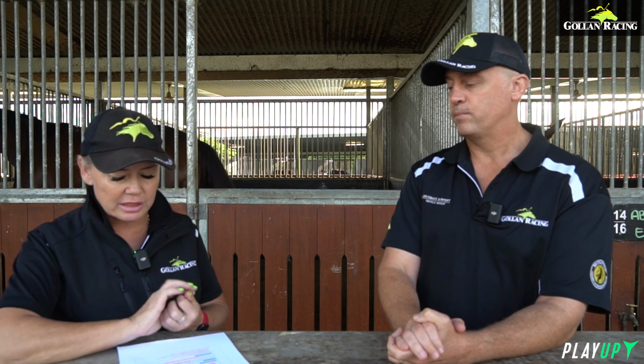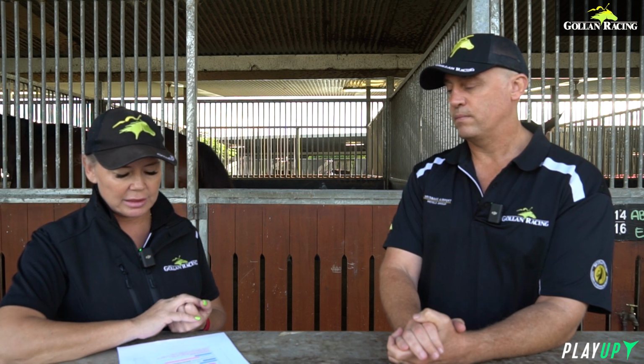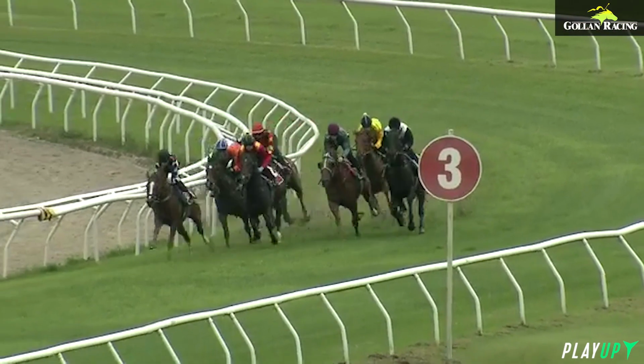Okay, the fourth runner we'll have in this race is Radiant Remy, 57.5 kilos. Angela Jones rides, barrier 12. With PlayUp, she's paying $9 to win and $3 for the place. First up, with a good first up record of 2 wins from 3 starts, but it is her first time at Eagle Farm. Eagle Farm won't worry her.